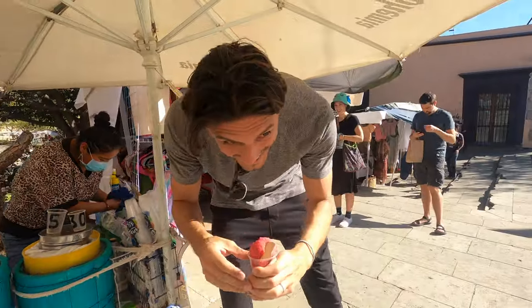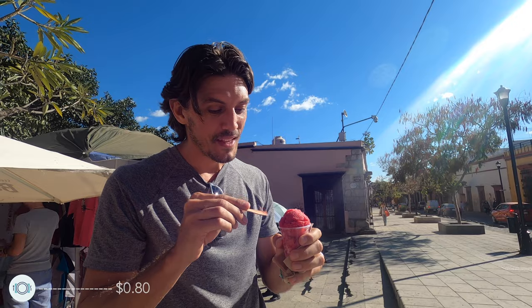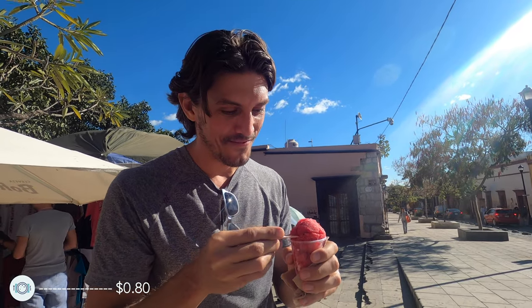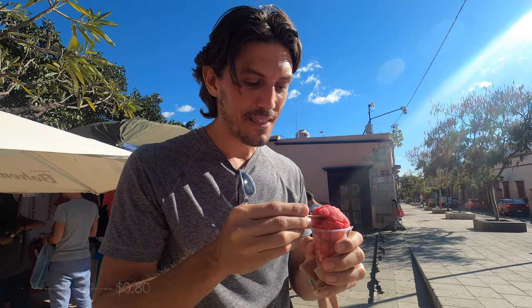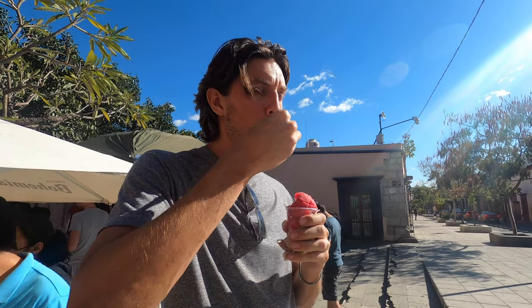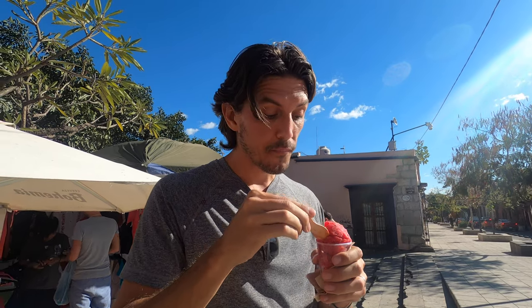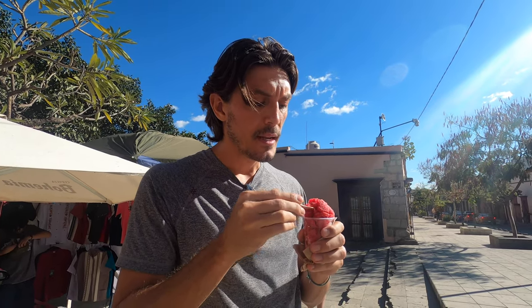Aprovecho. Look at that. A nieve de tuna. This is tuna fish ice cream. No, it's not. What did she say it was? It's like, I think a flower from the cactus tree plant. Only here in Oaxaca. Very good. It's kind of like amazing. Strawberry. Oh, this is really good. It's like a snow cone, and it tastes a little bit like strawberry, but almost like more delicious.